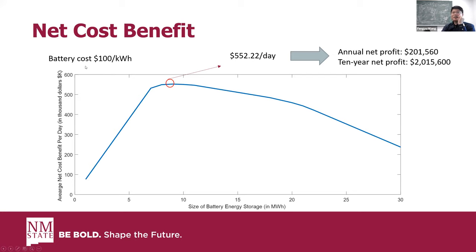And another case is if we have really good progress in reducing the cost of battery. If the battery costs around $100 per kWh, and if you invest around eight megawatt hour co-located with the combined cycle power plant, the net profit will be around $550 per day, and the return for that is like $200,000 per year and over $2 million for 10 years. Okay, that is pretty good return for that.